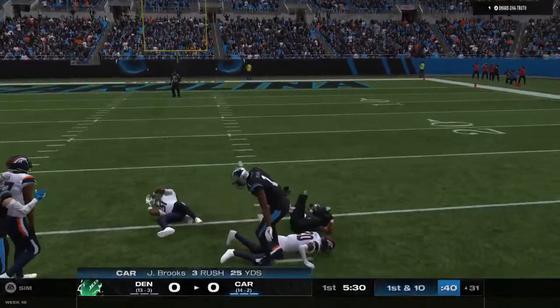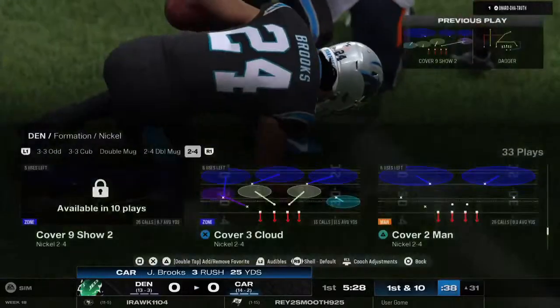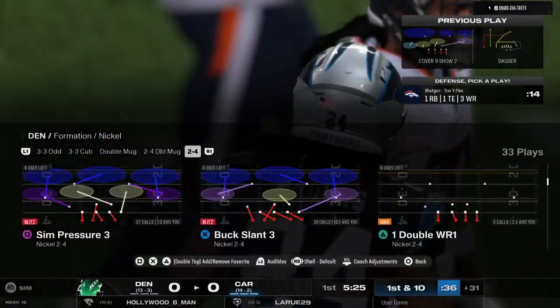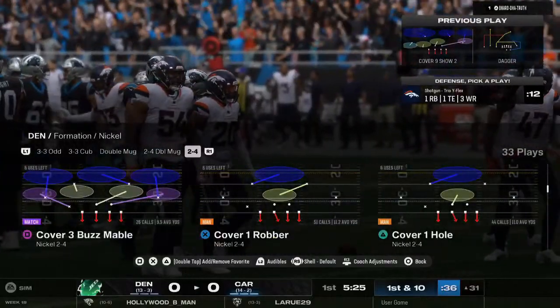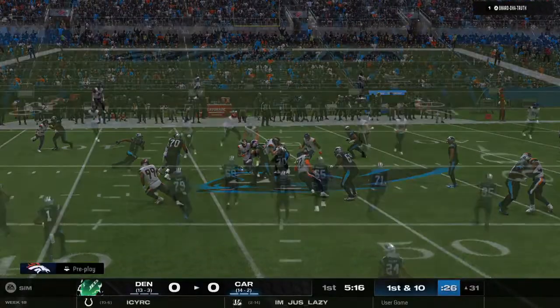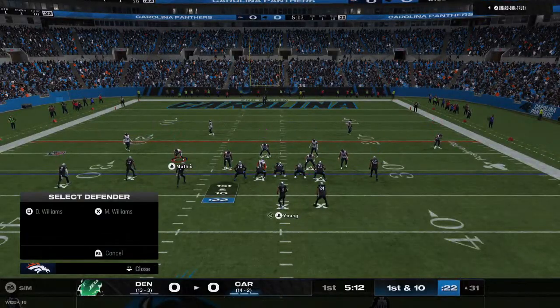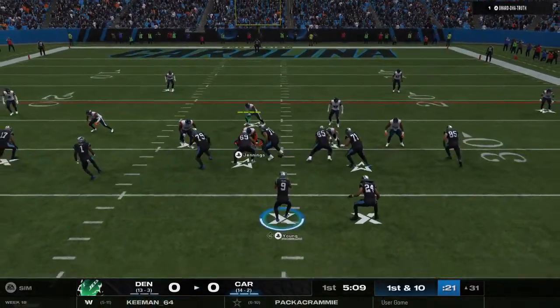Brooks has got the 1st down and more. And he gets this all the way to the 31-yard line. The big play nets him 17 yards. And that'll be good for a Carolina first. They've come out swinging to begin this contest as they've got it down to the 31.